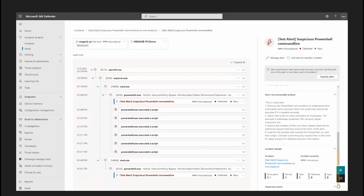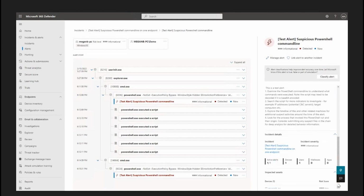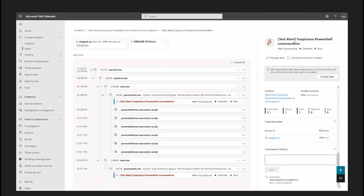Now finally, if the same incident is happening throughout the company, the IT admin can see how many devices, users, mailboxes and applications are impacted. Now so far only one impacted device and user has been affected. By isolating that device and escalating the incident, the IT admin can protect future assets from disruption.